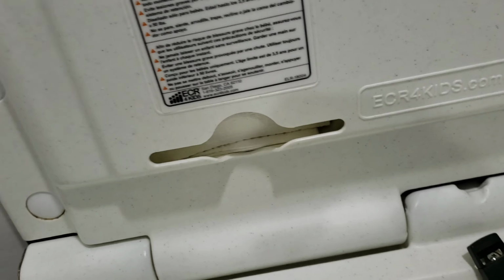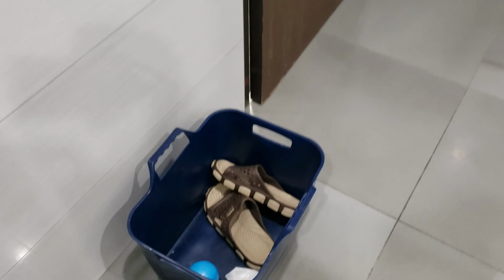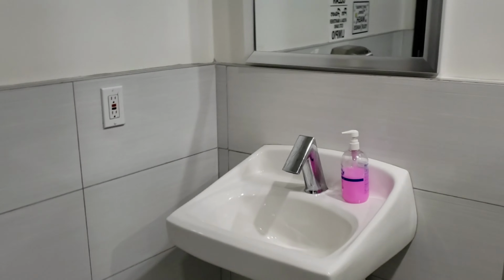What I liked is, especially in the men's bathroom, there's gonna be a lot of splashage. And the baby change table is fully stocked, which is nice. And more importantly, they provide slippers and flip-flops, so you don't have to go in with your socks and walk on other people's pee, which is always great.